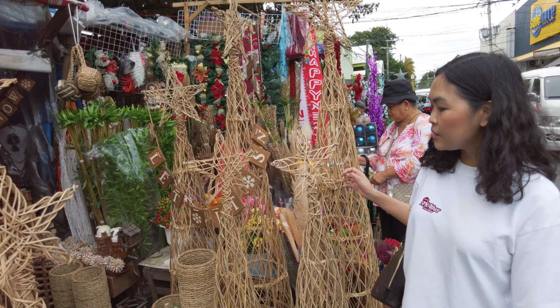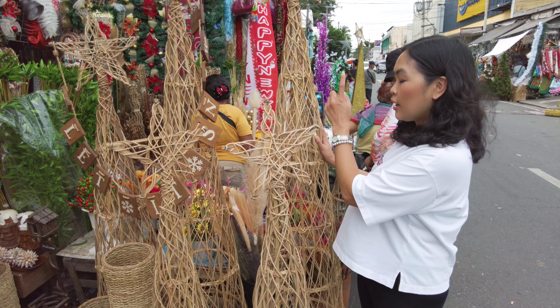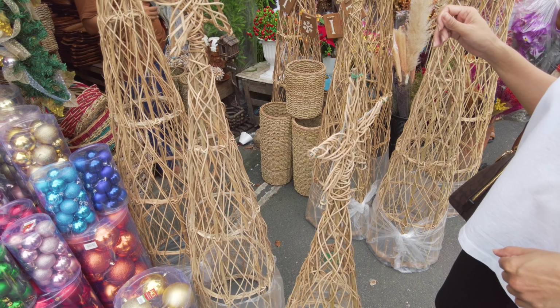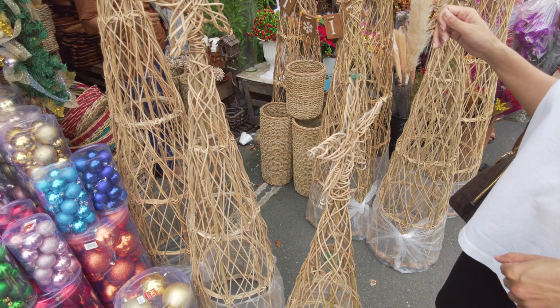Ito din mga Christmas tree, mga rattan siya tsaka bamboo. So ang ginagawa lang dito, ilaw lang yung nilalagay. So you can wrap it around here. Prices range from 600 to 1,500. So ito yun, 1,500 pinakamalaki nila, and 650 yung pinakamaliit. That's not bad.